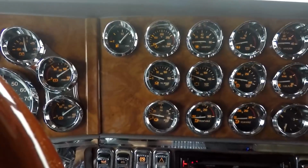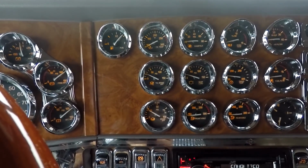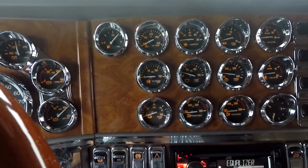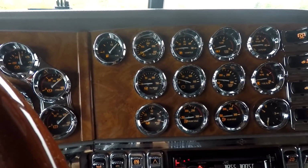Now when I hit the foot feet down here, both gauges go up. See, they both move, okay? But when I use the hand brake, only the trailer valve or gauge works. All right, so that tells you how much air pressure you're applying to the braking system.